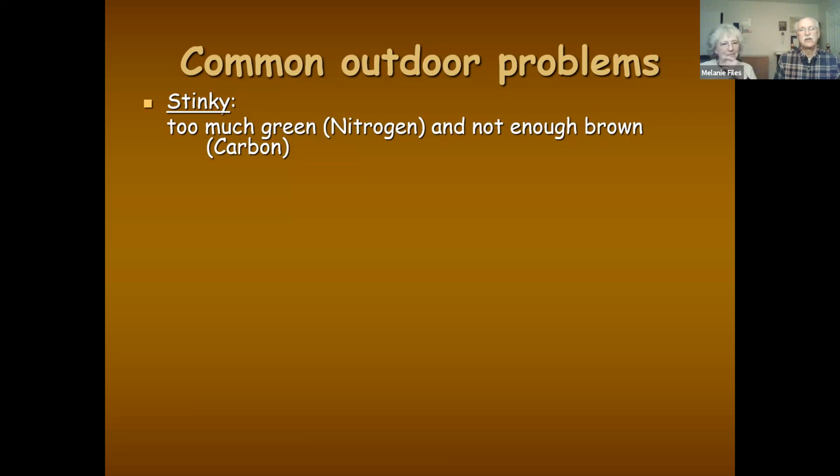You've added too much kitchen scraps or something at one time and not gotten enough mixed, and have not enough brown or carbon, which is your leaves, your shredded paper, shredded cardboard, straw chopped up. So if you do have it this way, you can take it the other way by adding some type of part of the brown category.